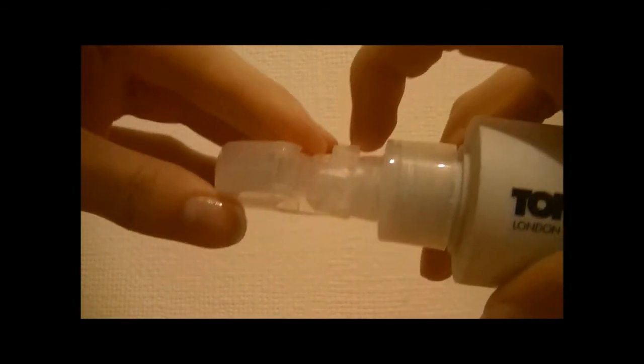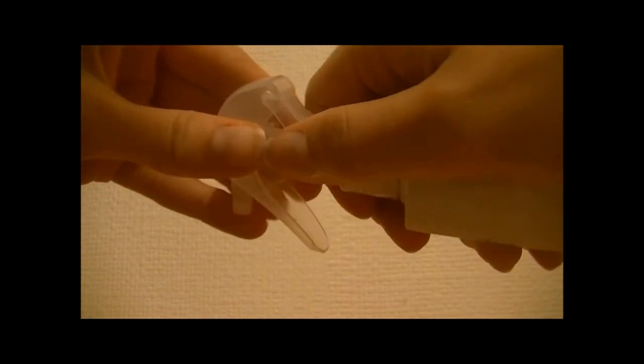I think the sound is quite nice, from what I can remember. Oh, I got it on lock. There's this thing that locks it here. It doesn't smell nice. It's really chemically stuff.